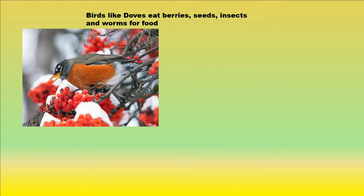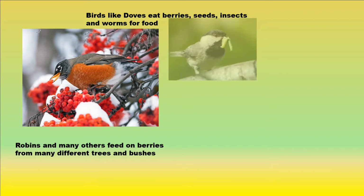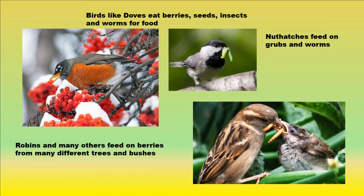Birds, like doves, eat berries, seeds, insects, and worms for their food. Here we see a robin eating a berry. And this is a nuthatch. He is feeding on grubs and worms. This is a grub he has in his mouth. And here's a sparrow feeding its young with grubs that it has collected.